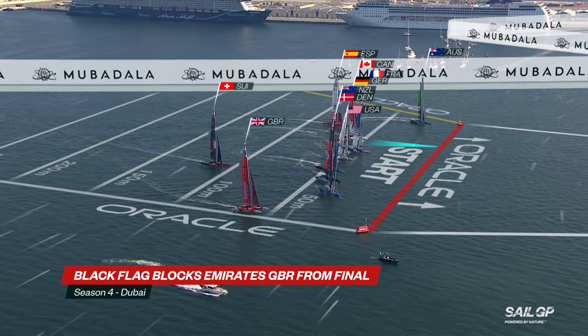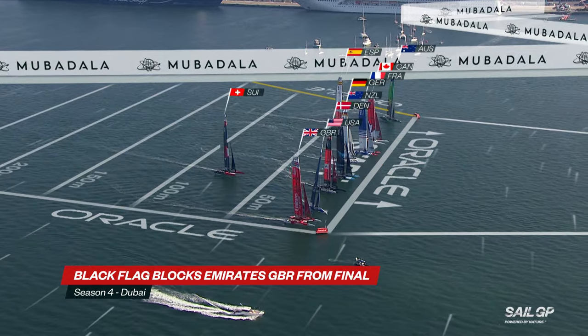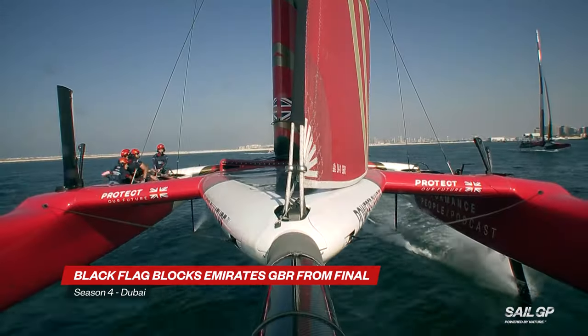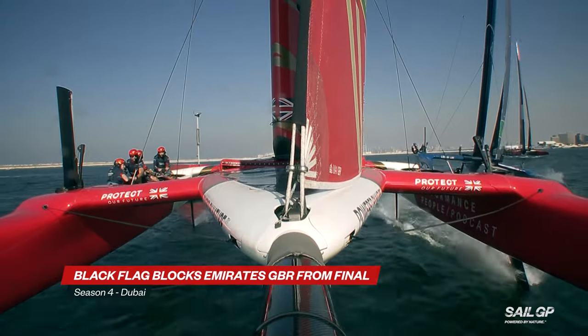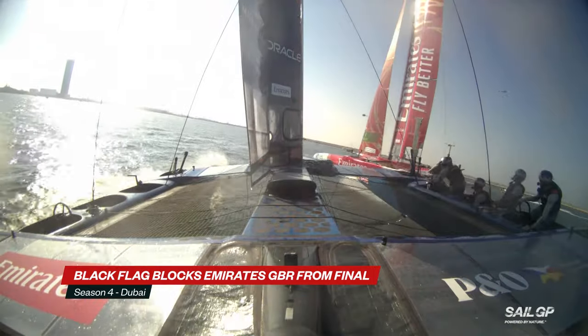Who's going to get their timing right? Ben Ainslie coming in fast, but is there going to be room? Taylor Canfield's going to shut the door. Wow, expect a protest there, but that was aggressive from the US and aggressive from Emirates Great Britain. If they're clean, they're going to lead at mark one.